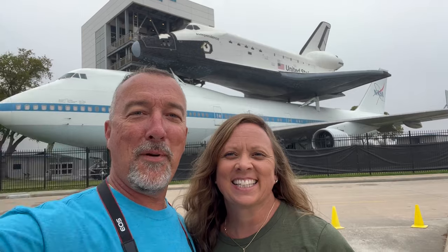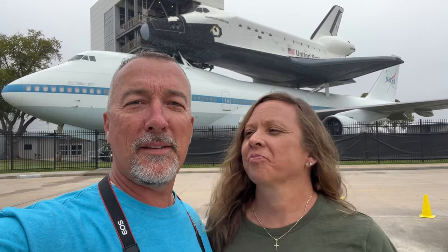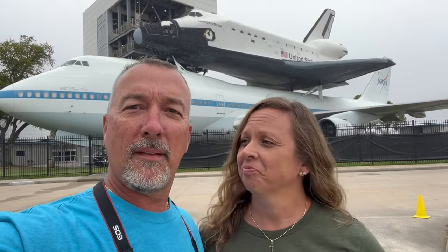do stuff. We're at NASA just outside of Houston. I've been looking forward to this for a long time when we started planning this loop of the trip. It's going to be fun. We got a space shuttle behind us and waiting for our time to get in.